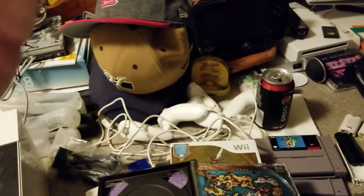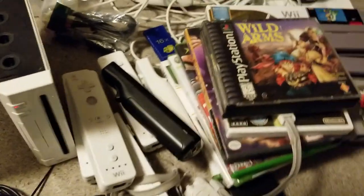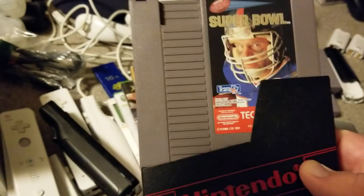Ooh, it does have a little... Can you see that? I don't know if you can see it. There it is. That might be interesting. Not to test that. Alright, so Wild Arms. We have Tecmo Super Bowl for the NES. That is $15 to $20.